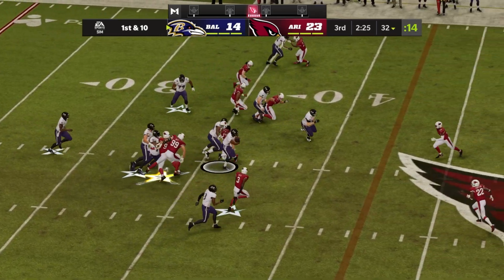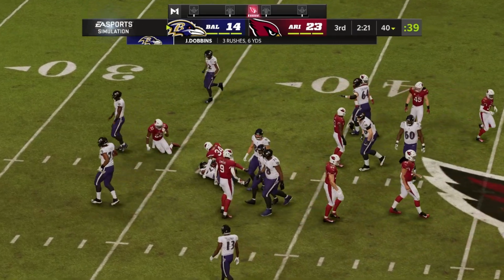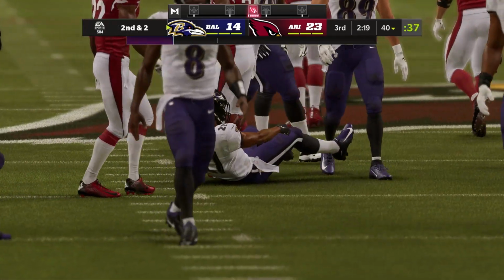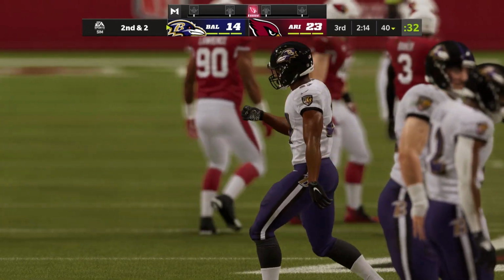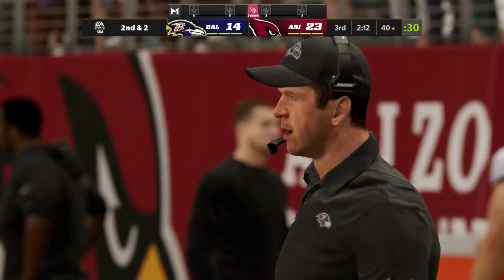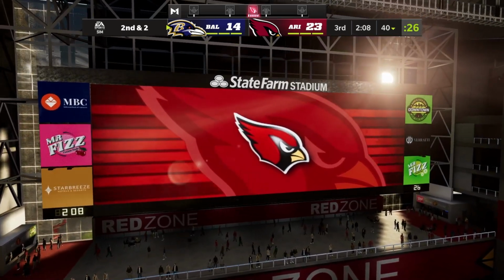Jackson on the give to Dobbins. And he's corralled at the 40, but not before picking up 8. Good yardage there on 1st down. Exactly what you want. Get yourself set up to keep making 1st downs, keep the clock running. And if they're smart, you're starting to milk the clock. No hurry before you run your 2nd down play.